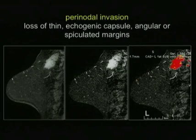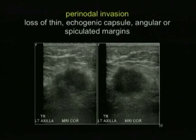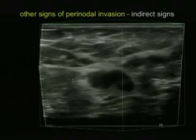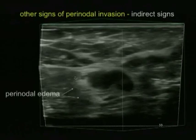Here's an example of a lymph node with perinodal invasion on MR. Here it is on ultrasound. You can see that it has no capsule, it has markedly irregular margins, and it has peritumoral edema. So it has all the findings of perinodal invasion. This is a long axis view of the same lymph node. Here's another one, with perinodal edema and a distended afferent lymphatic coming into the lymph node. Remember, the drainage pattern is from peripheral to central.